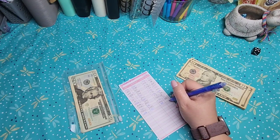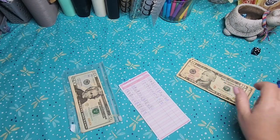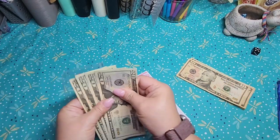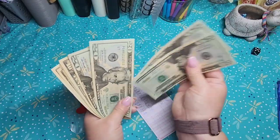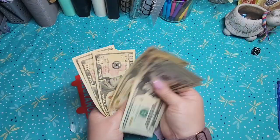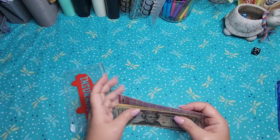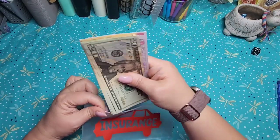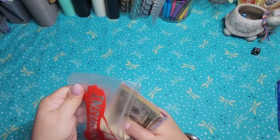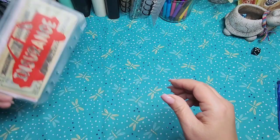So let's see. So I should have 130, I believe. Let me just double check this. 20, 40, 60, 80, 90, 100, 110, 120, 130. Perfect. Okay, so I will put these aside, or put them back in the binder anyway.